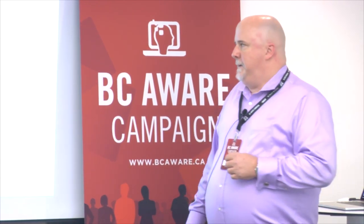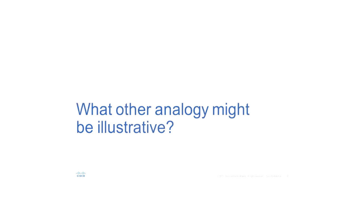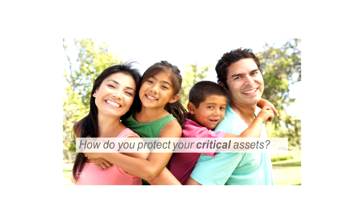So when you're thinking about the security problems you're facing and how they don't work, try to think about something else that you may have some familiarity with and think about how it's done there. So, you know, what do banks do to protect assets that we in IT don't? So think about that for a minute. We'll dig into an analogy that's even more illustrative, which is how you protect your home, all right? The assets you actually really, really care about, the ones you don't just blow off, right? What do we do in our house to protect our critical assets?